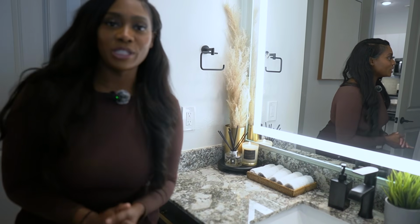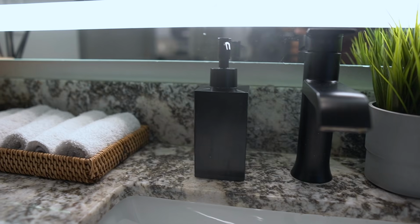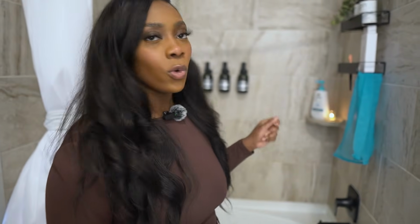Like, I pick pretty much every single thing. I also got these black soap dispensers from Amazon, and I'll link those below. And I just put some greenery right there. That one's from IKEA. And so we come into the shower area. I really love this because Amazon has literally everything. They made this shower so luxe to me.